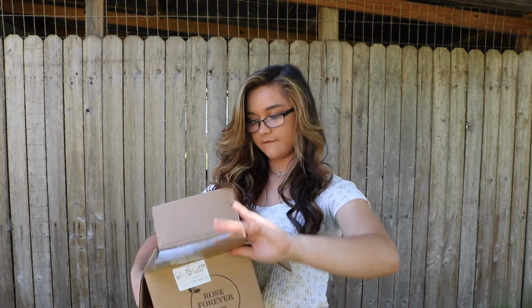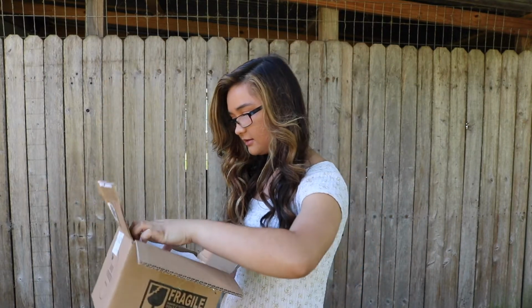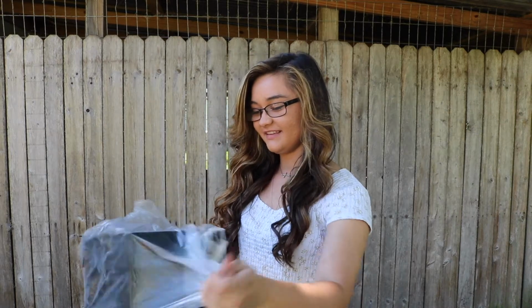Okay, so that's what it first looks like whenever I open the box. Oh my gosh, this box is gorgeous. It's like a velvety box. Oh my goodness, that's really pretty. This is what the box looks like. They have different kinds of boxes. They also have circle ones, so if you don't want the square, you can get a circle.